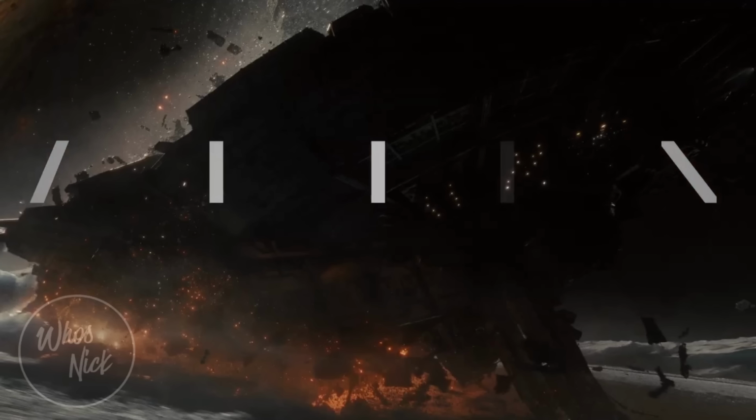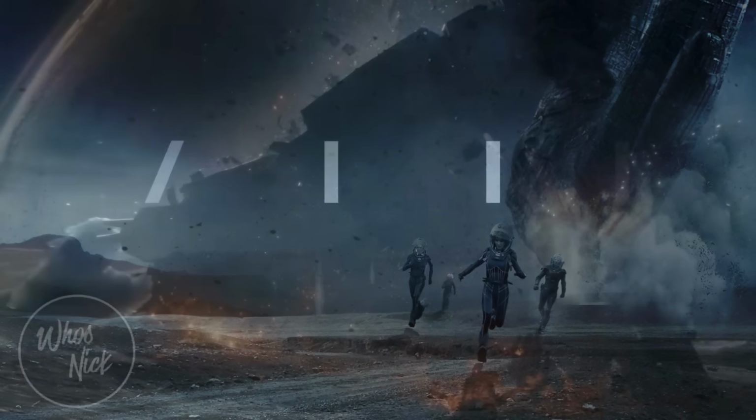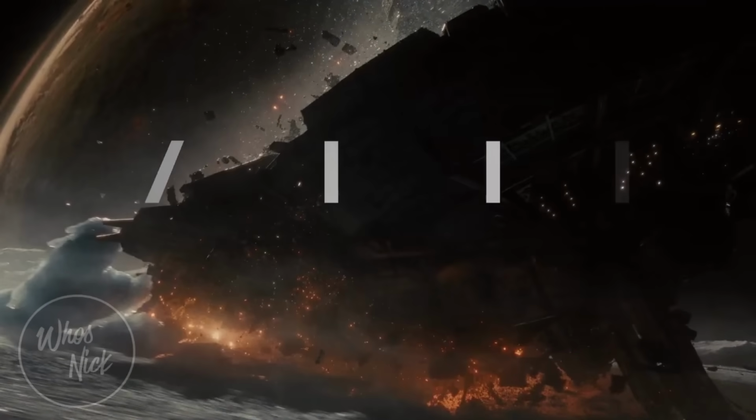Hopefully this is after all the characters have safely made it off the station, but this is a really cool shot. We don't really get a sense of scale in the Alien movies like this, so I like that. I think the only thing comparable to this would be like when the Juggernaut crashed and rolled back onto the surface of LV-223 back in Prometheus. But I love this shot here. Love the sense of scale, and the CGI and effects look really good here.